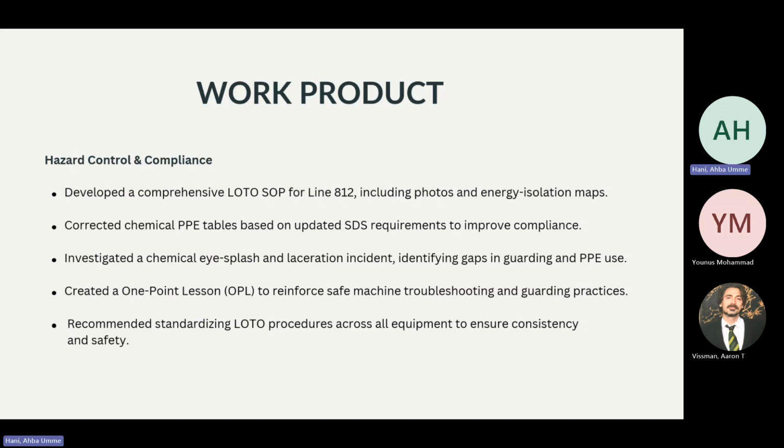So my first work product was hazard control and compliance, developing the lockout tagout standard operating procedure. It was for Multivac line A12, and this project was initiated after a serious injury involving two finger amputations, which was caused by incomplete energy isolation, when the line was started and stopped. That incident took place.